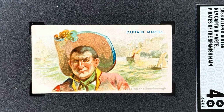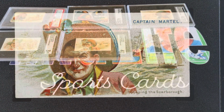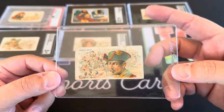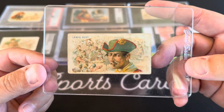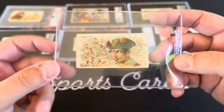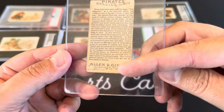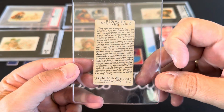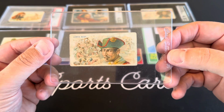This was in a 4 grade. Again, there aren't a lot of these in 4 grades. Most of these are populations of about 20 to 25. And then I got this one. This one was ungraded and also kind of a kicker in the deal. And it's a little bit beat up. It's probably going to get, I would think it would get maybe a 2, give or take. But then you look on the back, it's number 50. So the reason I went hard for this one is it was the last card in the set. Might even get an authentic, who knows. But it's the last card in the set.